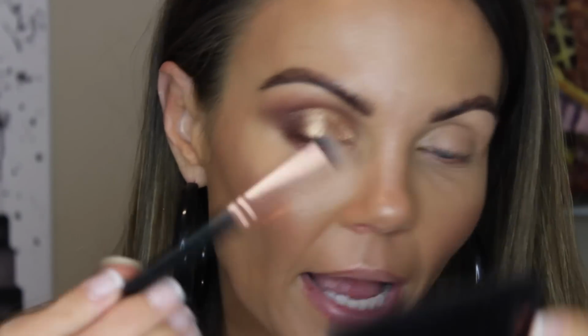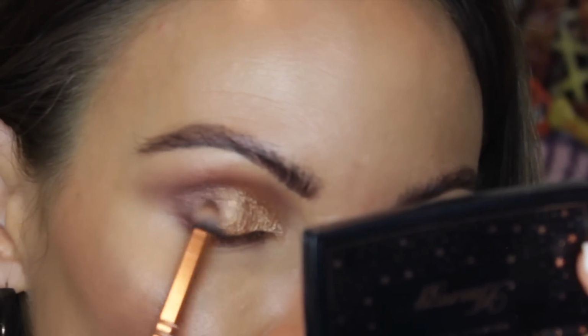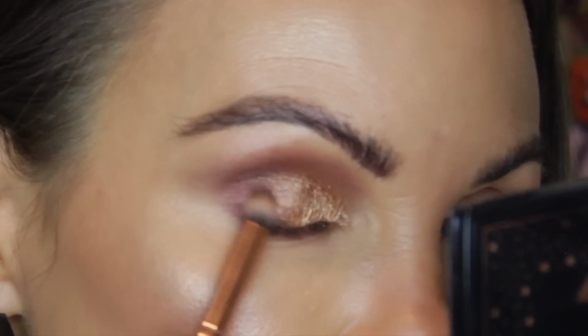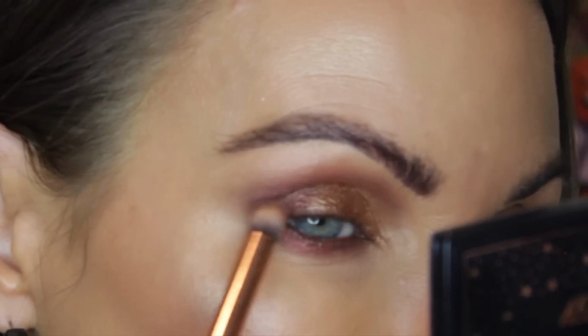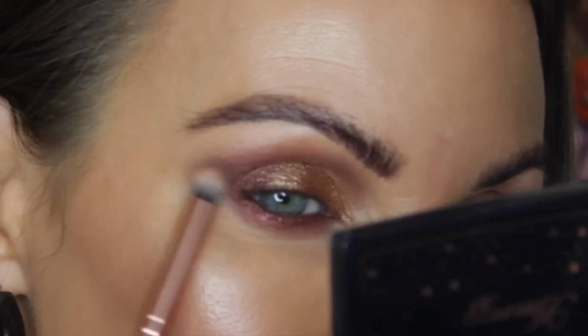It's really, really pretty. So I'm going to go back into the red and buff out this edge and blend these together. I think I'm going to add a little bit of that red back over that dark, just because I added the depth with that dark, and now I really want that red to pop.